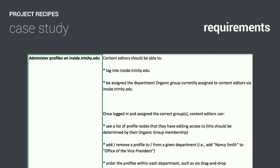We gathered requirements as a part of the project process, of course. We did this together via Skype, which is always fun. We use Google Docs a lot and comments and shares and things like that. Again, these requirements were put forth by Trinity with the suggestions coming in from HR and ITS.